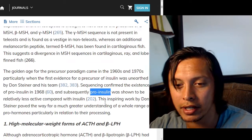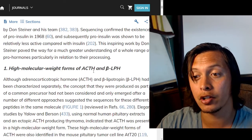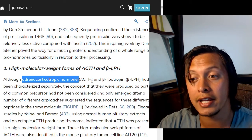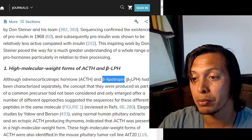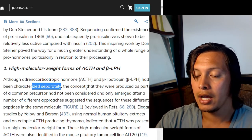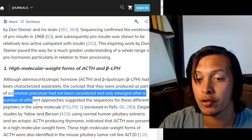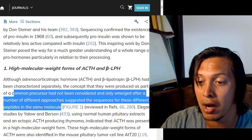So this inspiring work, in relation to the processing: one, there are high molecular weight forms of ACTH and beta lipotropin. Although adrenocorticotropic hormone, ACTH, also called corticotropin, and beta lipotropin, beta LPH, had been characterized separately, the concept that they were produced as part of a common precursor had not been considered, and only emerged after a number of different approaches suggested the sequences for these different peptides were in the same molecule.